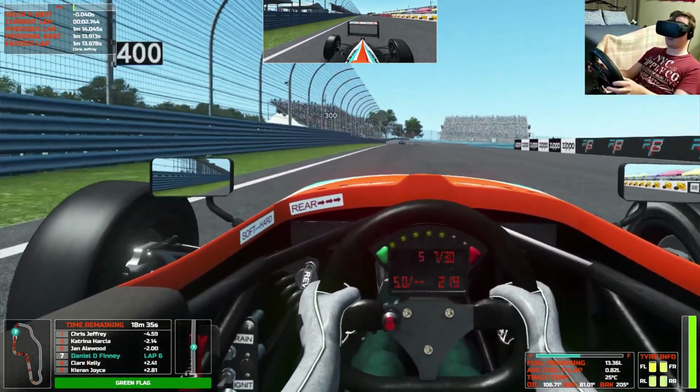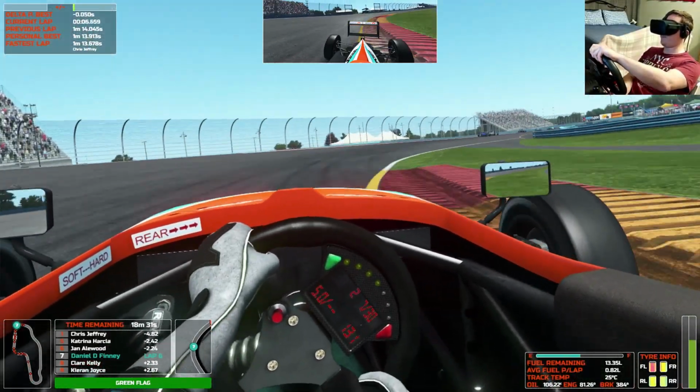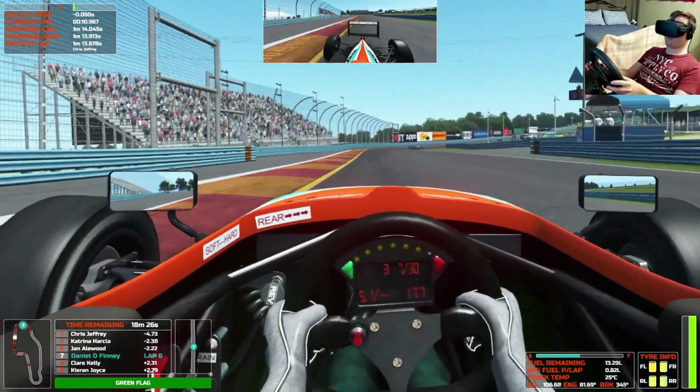The gap in front is now 2.1 seconds. That last lap was a 114.04, 7th position. The gap to Kelly behind is now 2.4 seconds.